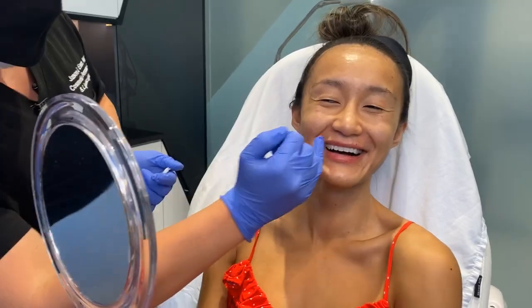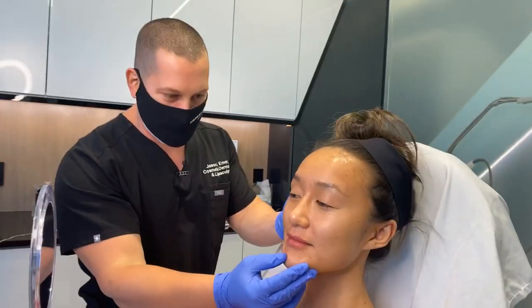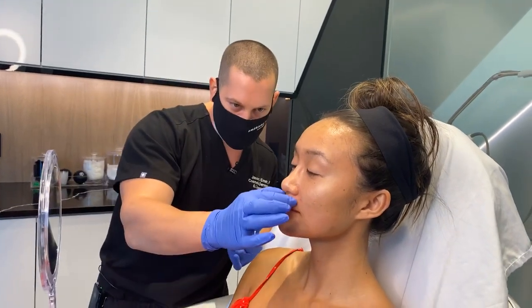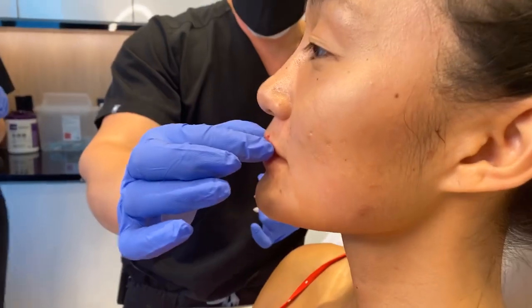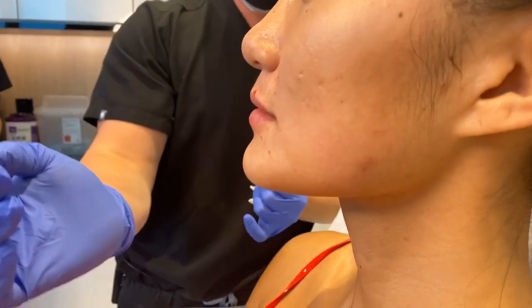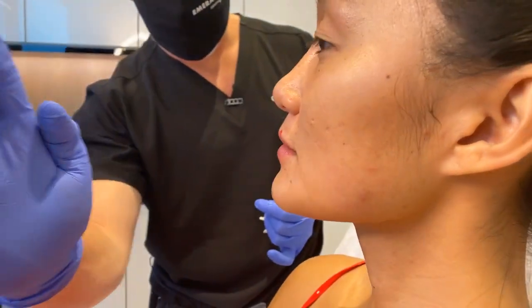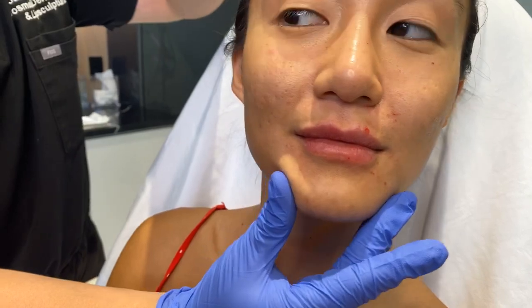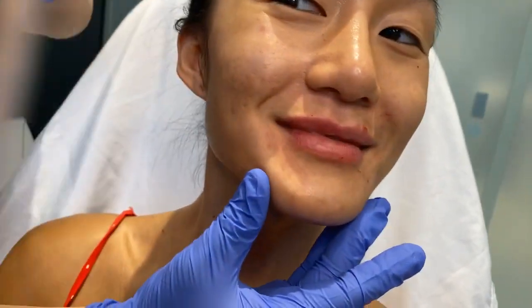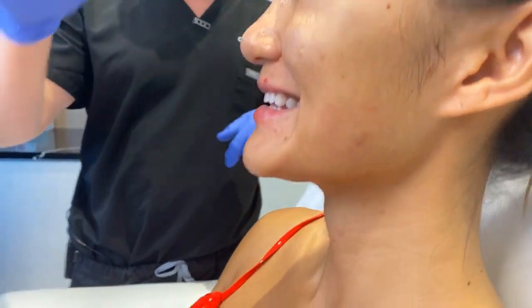Yeah, and that's the other thing too. If you look from the side, let me show you here, it doesn't look like this is protruding. A lot of people are overdoing fillers up here to get the lip to come up, but then it protrudes forward. With her, I like to keep a more natural look, so if you go 360 and go like this, you can see it doesn't look like a fish mouth or anything, right? It just looks natural. So, perfect natural lips.